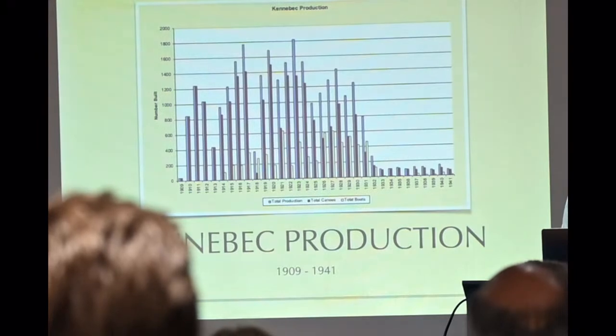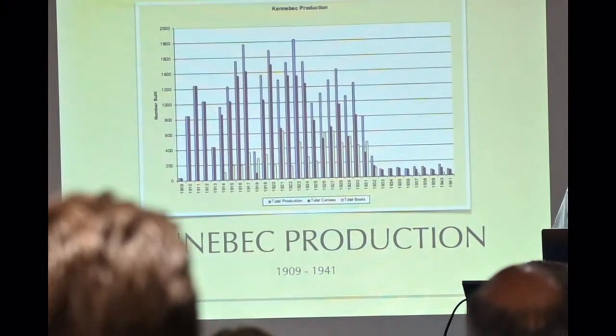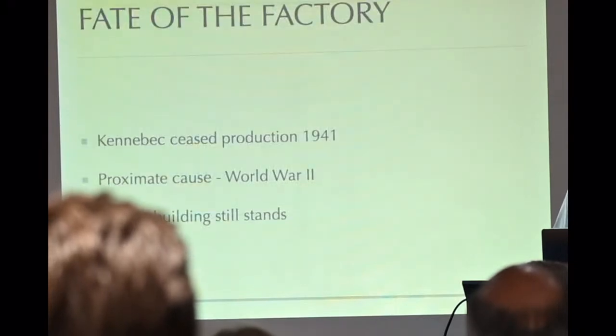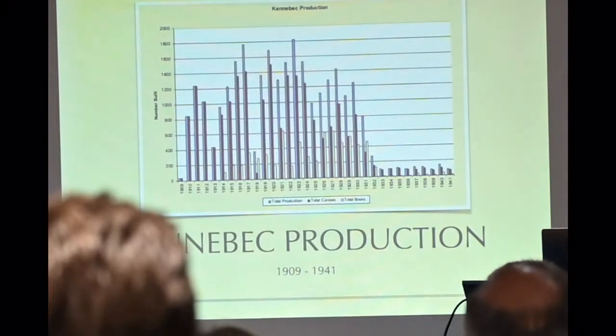From 1909 to 1941, which is when they ceased production, you can see that after the Depression, they got real, real slow. But in their heyday, the red lines are actually the canoes. So in their top producing years, they're producing about 1,500 canoes a year.